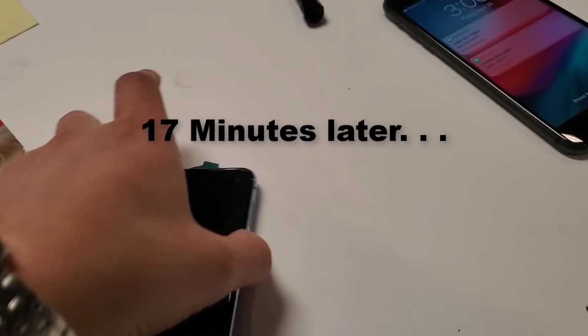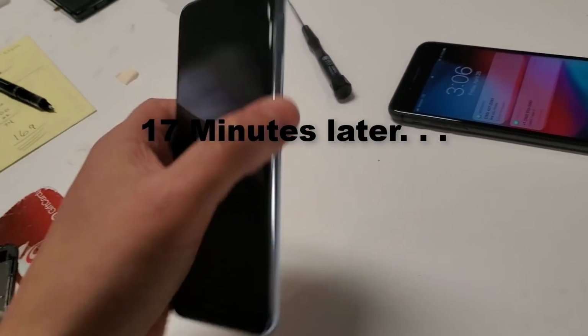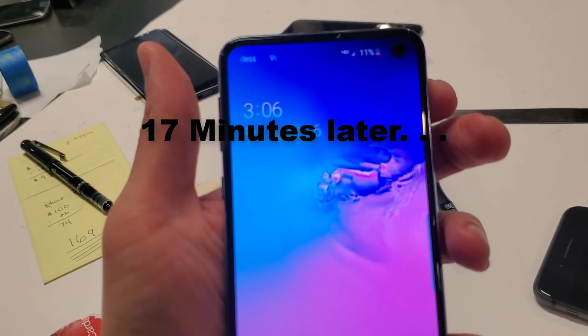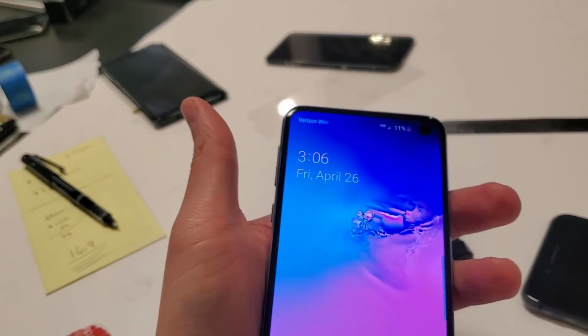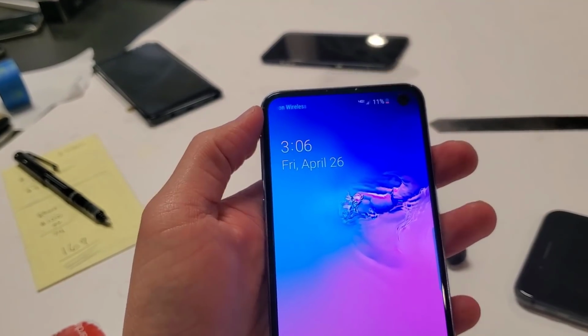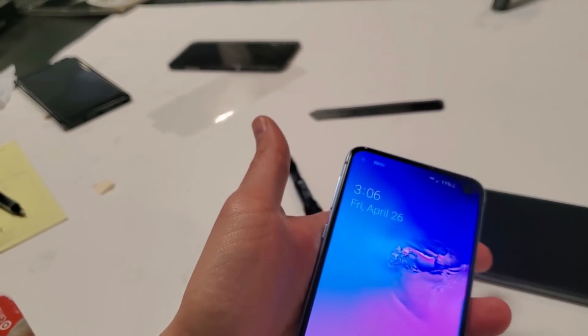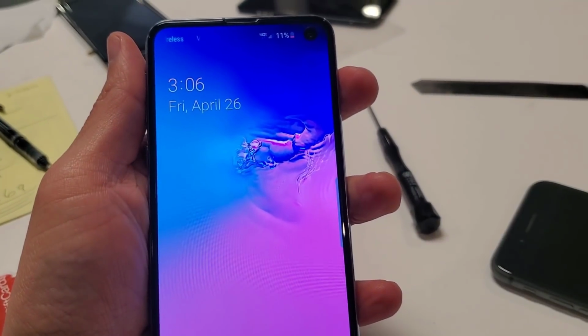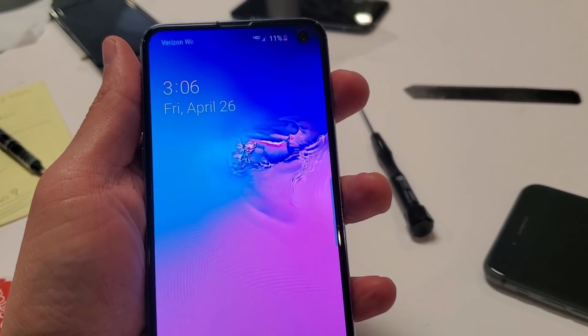Okay, so we're back, and I just finished that phone, and let's see what time it is. It is 3:06. So this one, I spent a little bit longer because it does take longer to fix an iPhone 8 Plus than it does to fix the iPhone X. So what does that give me? I started at 2:49, so that is 17 minutes from start to scratch to the phone turned on.